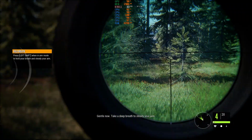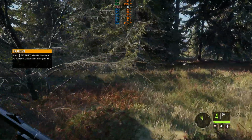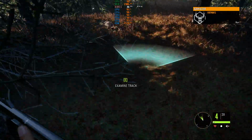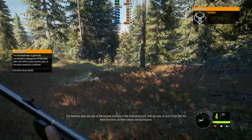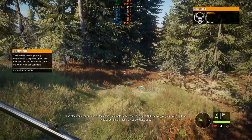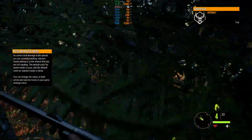Gentle now. Take a deep breath to steady your aim. The black-tailed deer are one of the easiest animals in the reserve to hunt. Still, be wary of your noise and the wind direction, as their senses are quite good.